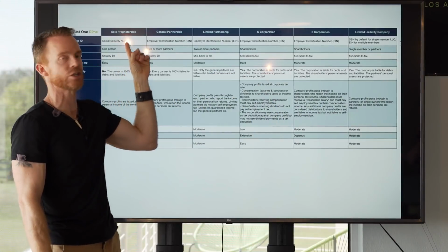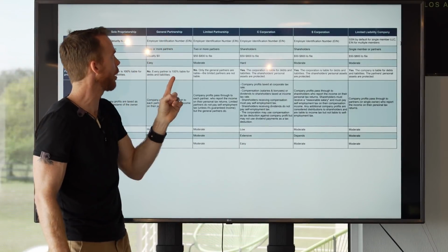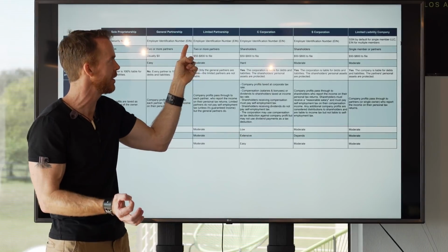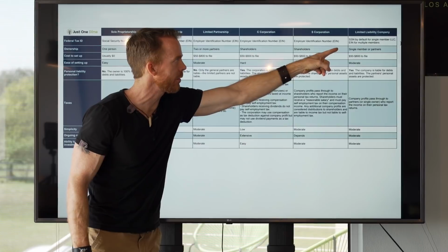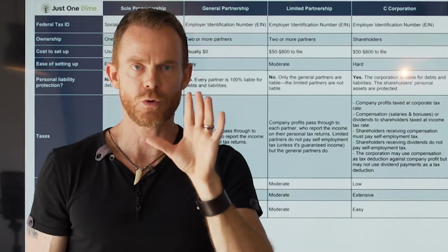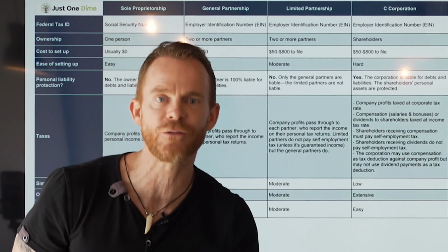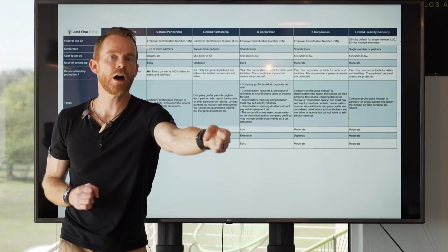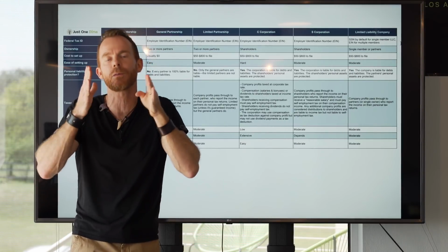If you're a sole proprietorship, your federal tax ID is a Social Security number. If you're a general partnership, your federal tax ID is an employer identification number, also known as an EIN. Limited partnership, C corporation, S corporation, limited liability company, all of these are EINs with one exception. If you open an LLC as a single member, you do not by default have an EIN, and technically you don't need one. But if you bring on another member, you do. Now, a lot of people will do it anyways.